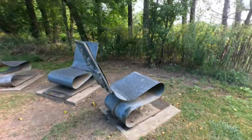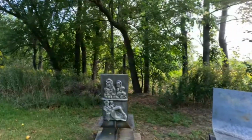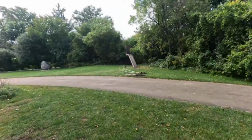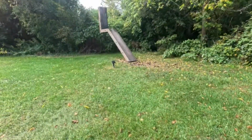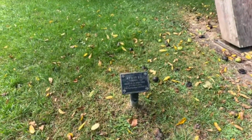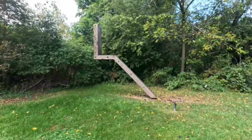Just a bunch of, looks kind of like stainless steel. It's got some images on them. Really interesting. This is a piece of wood. Looks like kind of an odd chair that they put in here. It's kind of a weird piece of wood. Huh, kind of looks like it's levitating almost.